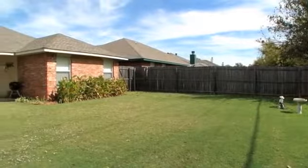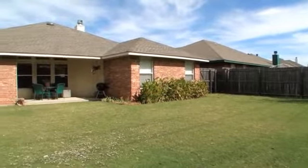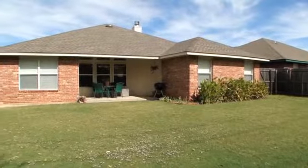This home is reduced and ready for a new family, so call Paul Rossino now for your own private showing.